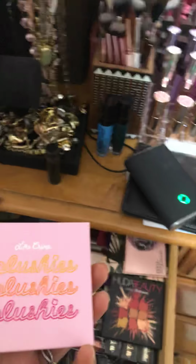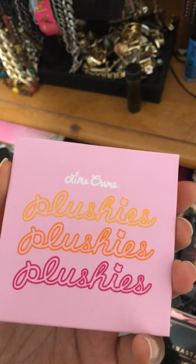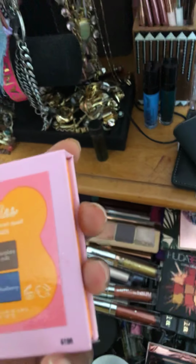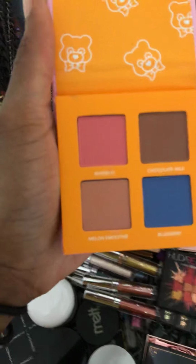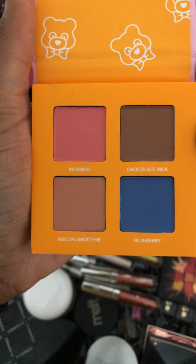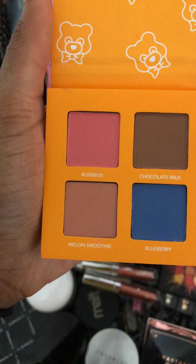Okay, so I have a couple of plushies. One is hidden back there, but this one's on the top, so I figured we would do it first. I have the Sweet Blends one. Only thing I like about this is they're really soft shadows. So it's like, why do I need a soft blue? The other ones are nice, but I don't know.